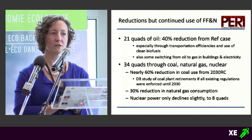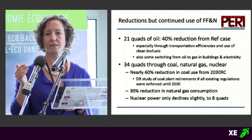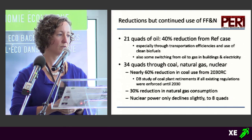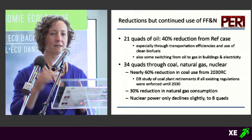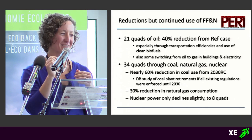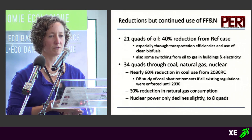So we bring our energy consumption down from 104 quads to 70 through efficiency. Then 15 of those, or a little more than 20%, can be supplied by renewables. That leaves us with 55 quads that we have to supply through oil, coal, natural gas, and nuclear. So oil, we find the minimum amount of oil that we can rely on. And we acknowledge that we're going to need oil for transportation in the short term, but we can reduce our oil consumption by 40%, eliminating oil use in buildings and electricity and just using it for transportation. And then that leaves 34 quads to be supplied by coal, natural gas, and nuclear.